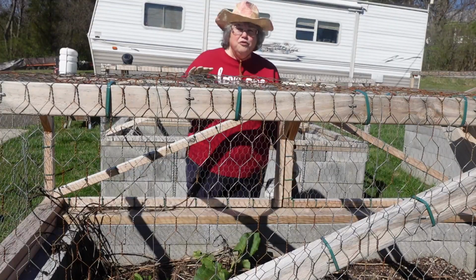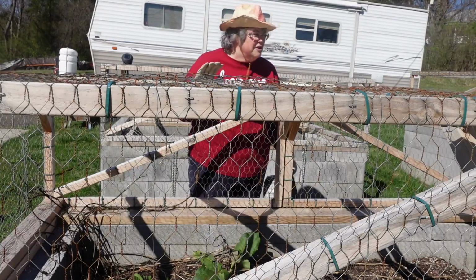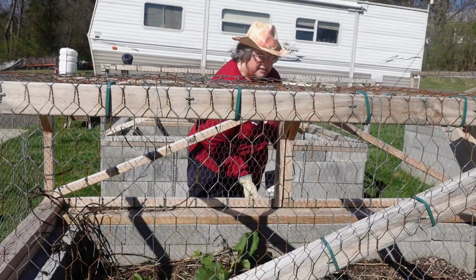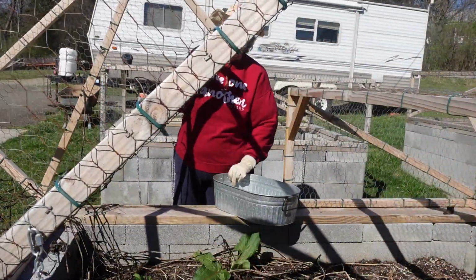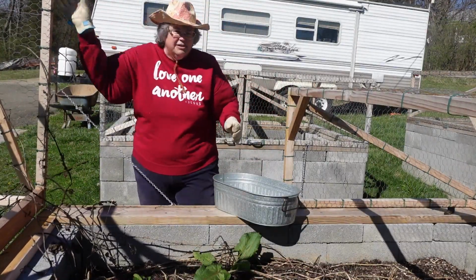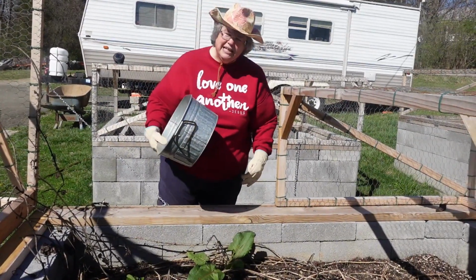So these wonderful raised beds that Bill built for me have weathered beautifully. The blocks have stayed straight and even. These wonderful tops have stayed beautifully intact. So I am just thrilled to death with how well these work. Got my harvesting bucket here.